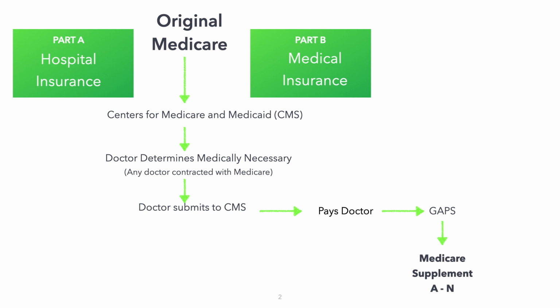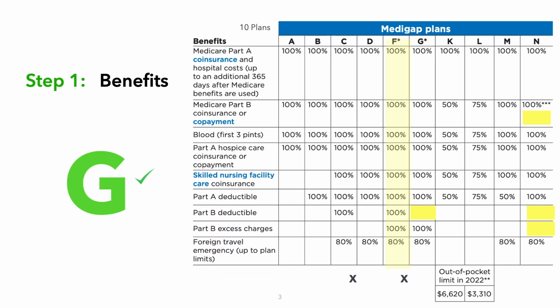Original Medicare is managed by the Centers for Medicare and Medicaid Services, or CMS, and the way the system works is the doctor determines your medically necessary care. You get the care, the doctor submits the bill to CMS. It's their job to process the claim, determine if it's covered, and if yes, how much. They're going to pay Medicare's portion to the doctor, and then as you know, there's gaps in Medicare, so either you're going to pay the monetary gaps or you're going to get a Medicare supplement policy. Let's look at how Plan G fills in those monetary gaps.